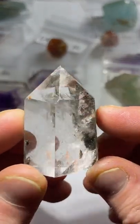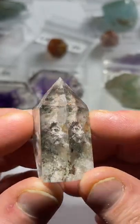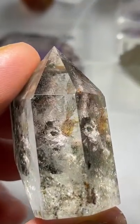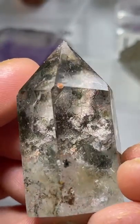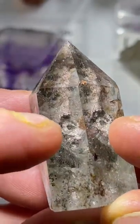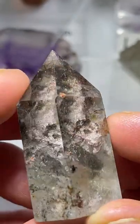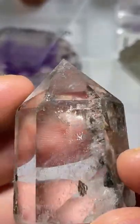Here's another one. Look, this has got lots of clear quartz going on. Look, there's like an alien face in there, or animal or something. Look at that. What is that? It's like a little animal. That's pretty cool. You can see its face from two different... What was that? Yeah, it was gunshots probably, or fireworks. We're getting close to that holiday time.